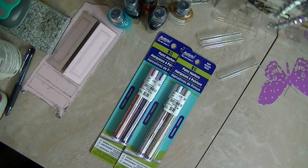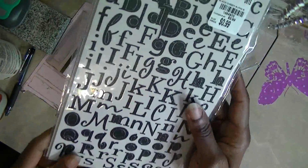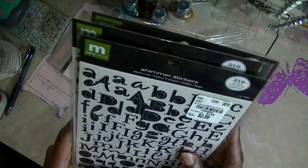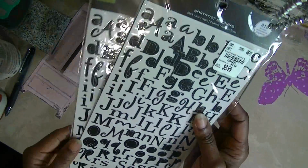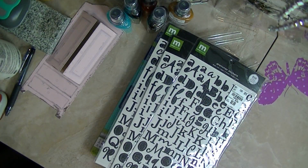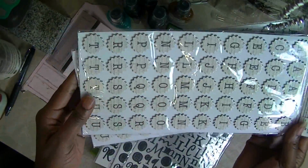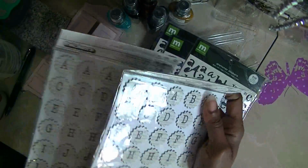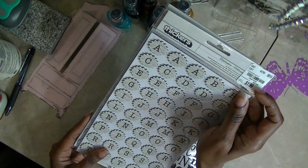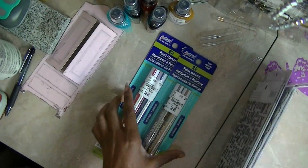I found Making Memories shimmer stickers, and I got 3 of those, and as you can see, the SKU is 1564970. I always pick up the letters, just because. Then I got these stickers, called Celebration, and they have 2 sheets. They were $1.99, and the number is 1541455.